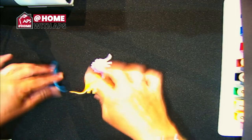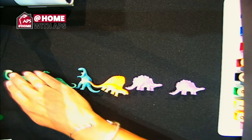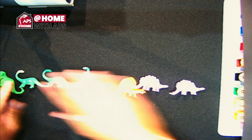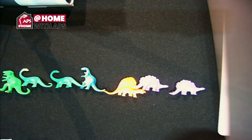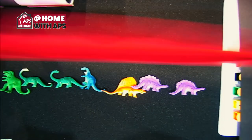Let's see. All right, so Kim has 7 dinosaurs. Are we all in the picture? We are. 7 dinosaurs, and then I'm gonna do something tricky. I'm gonna add some more dinosaurs. Now she has 10. Can you figure out how many dinosaurs I added? So Kim had 7 dinosaurs. Now she has 10. How could we work that out?